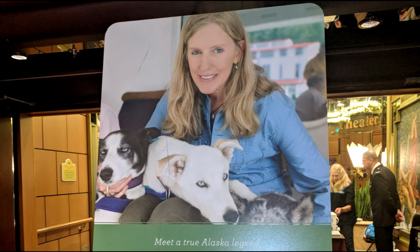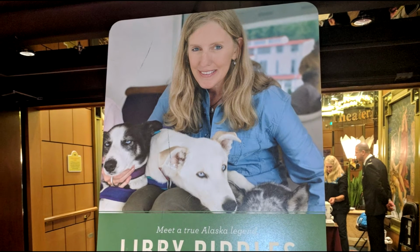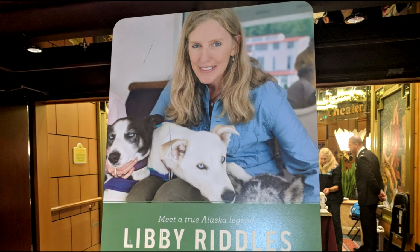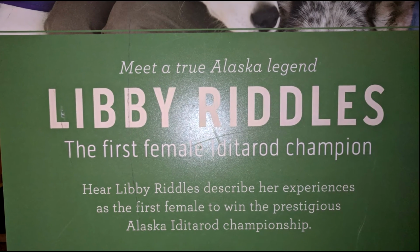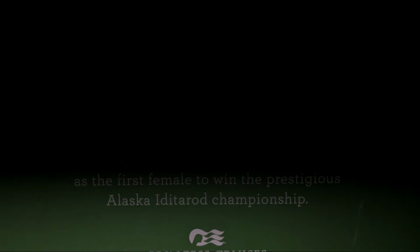Once we were back aboard ship, we were going to be leaving port, so they had a lot of entertainment. We went and saw the first woman to win the Iditarod. She gave a speech about her experience, and she also brought one of her dogs. And you'll see the dog in another shot, and the dog's name was Can Can. It was so friendly.